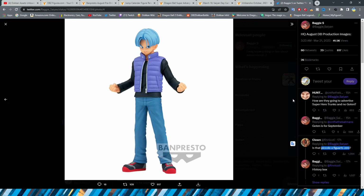And by the way, this person makes a good point. Goten, though, is going to be for September. If you're wondering, well, why do they have Trunks and not Goten? They are going to be releasing him basically the month after Trunks, which they like to do. Usually I would say that that's a little bit of a stinky choice, because you would think that the figures they would want to pair up together, you would have them released during the same time. But to be fair, this is the DXF line, and they've been doing monthly releases, so it makes a little bit more sense for them to do it that way.